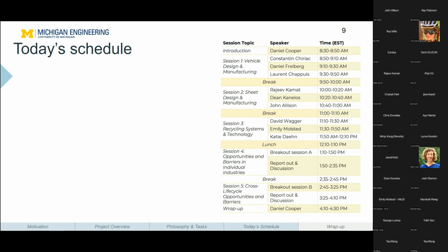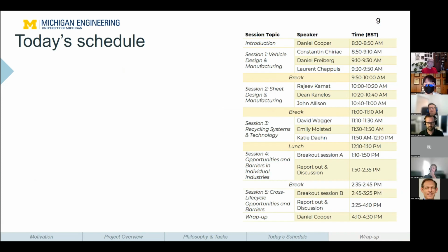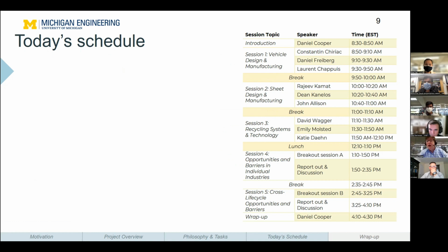We'll then have time to recharge the batteries at lunch for an hour. And then in the afternoon, we really want to hear even more from the audience, from you guys. And so we have a couple of breakout room sessions planned. The first one really looking at the opportunities and barriers within those individual industries, within vehicle design, within recycling, within sheet metal manufacturing. And then the second breakout room will be mixing folk up even more and really trying to see what the opportunities and barriers are for cross life cycle optimization. What coordinated action across these different types of companies could be taken to really move the needle in terms of recycled content.